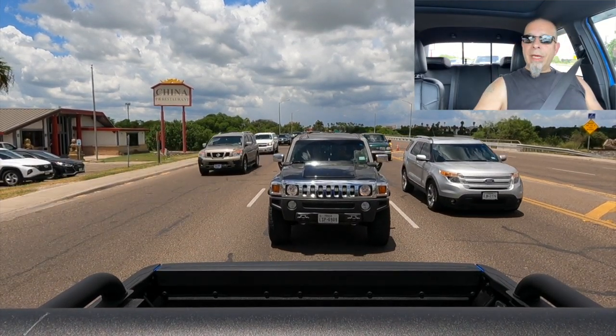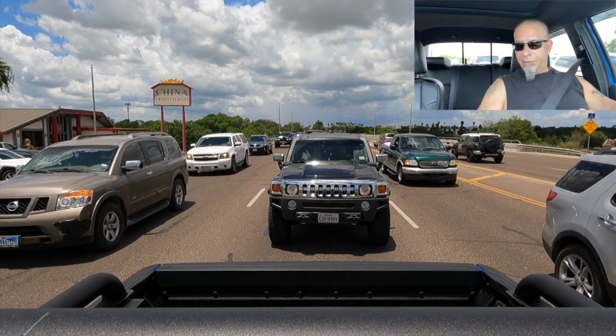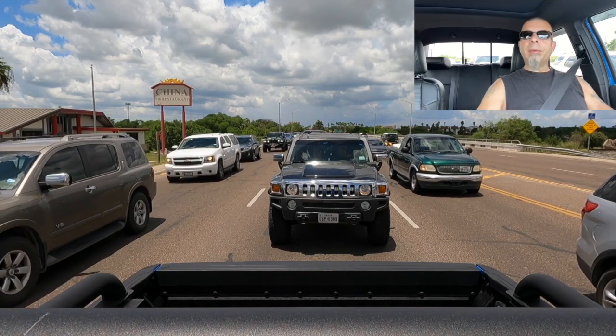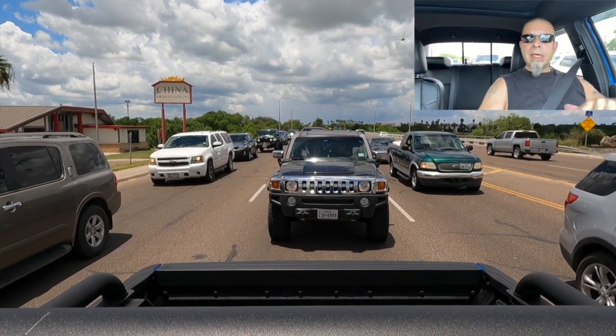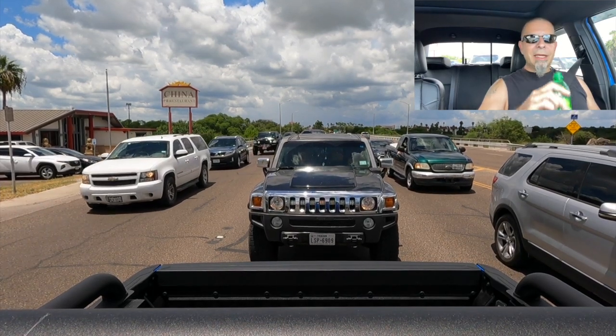And behind us, we now have a Hummer. I don't know if this is that Hummer truck. If it's the same Hummer, it's definitely a Hummer. But I can't see the side of it. Notice all the chrome on that thing. It's probably blinding the camera.